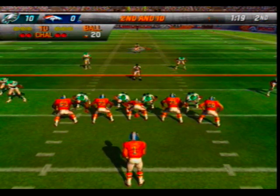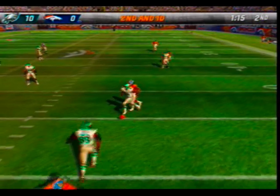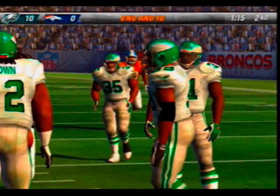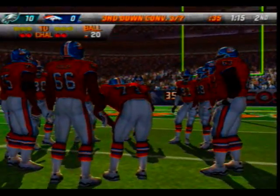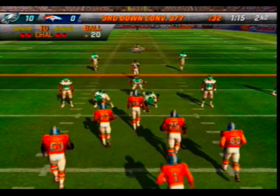Dropping back. Gets rid of it. Knocked away. Chase was there on the coverage. Number 31 on the coverage. If you're the defense, you don't want to get flagged for interference and let them keep this drive going. They've done a good job the last two plays, so let's see if they can do it again.